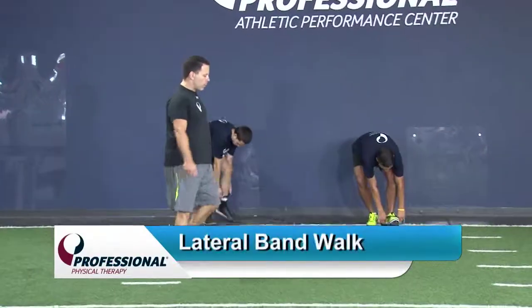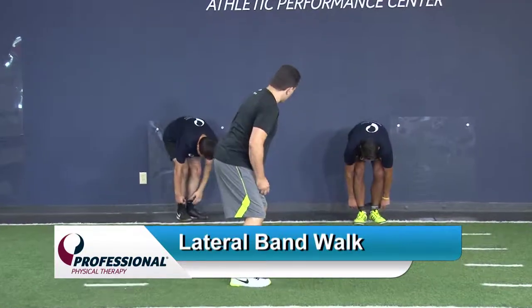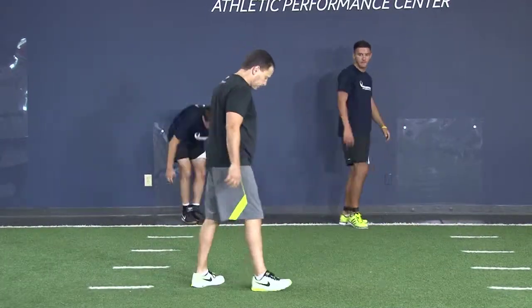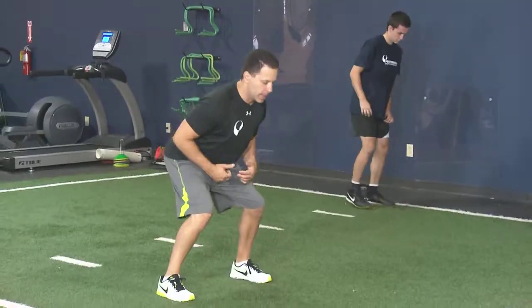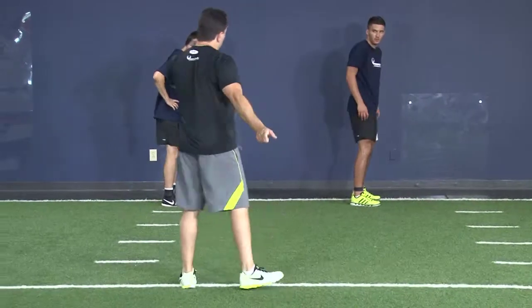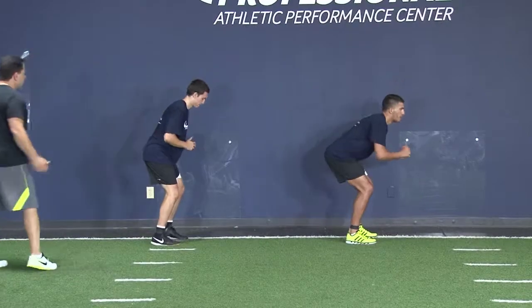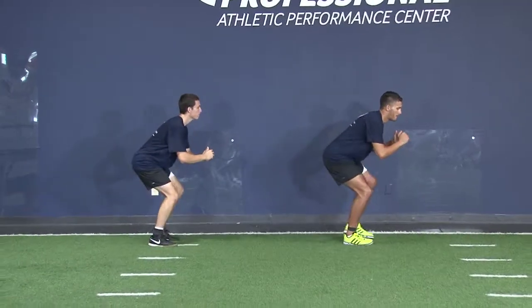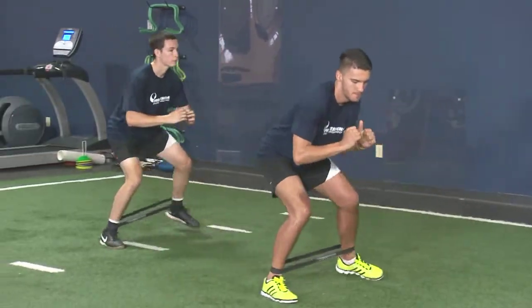All right, on this one, we're gonna do a lateral band walk. Again, keeping a good defensive stance. Feet turning straight ahead, do not let them turn out. Again, staying low, step, always leaving the tension in the band. We're gonna go 10 yards that way and then go 10 yards back. So stay low, ready, go. Step and go, good. Always keep that tension in the band, guys.